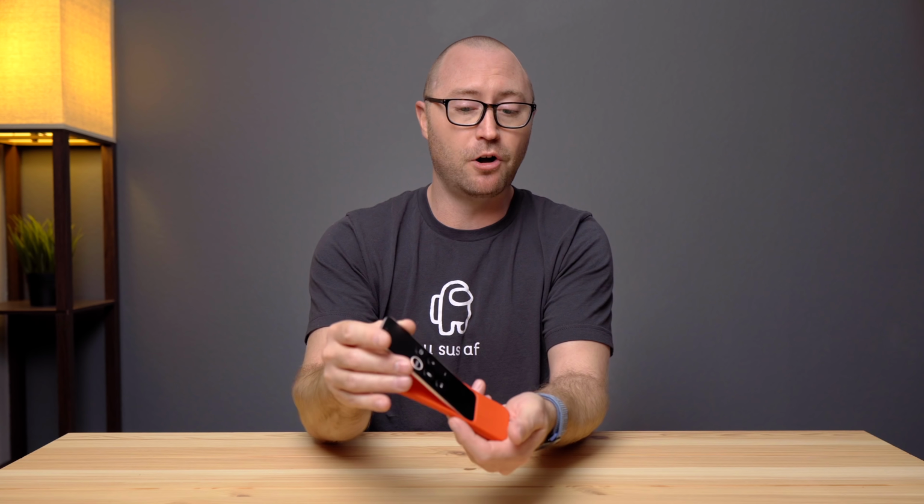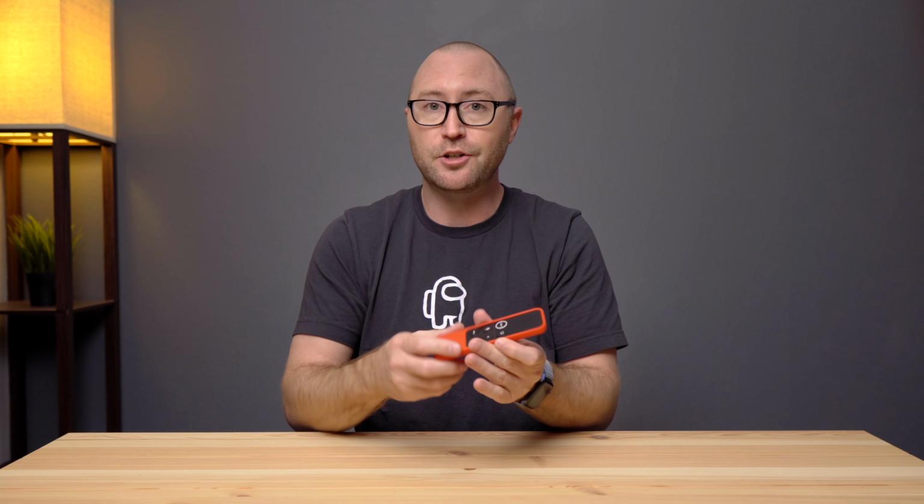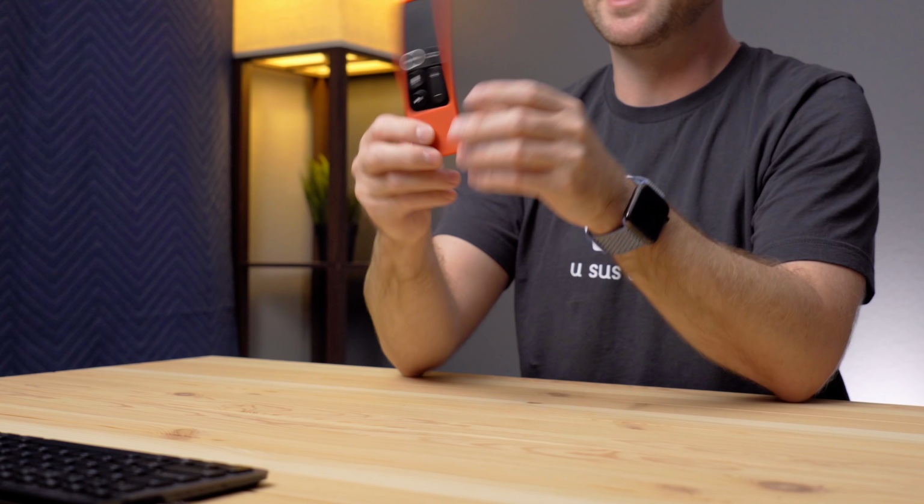This solves pretty much all of the problems I had with the Apple TV remote. Because it's a silicone case, it makes it much easier to grip. It makes it thicker. It's not as slippery. It's really nice to hold. In the dark, you know which way is up because there's only one part that isn't covered in silicone on the sides, and that's the touchpad. And the other thing is, it's a big, bright red color.